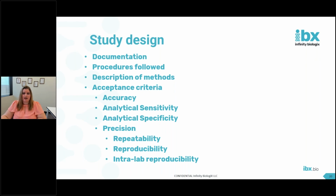You then need to look at analytical specificity. This shows that the assay will not detect the targeted variant when the targeted variant is not present. For example, a true negative result or a true wild type result. The calculation for this is the number of true negatives divided by the number of true negatives plus false positives. Precision has three parts: repeatability, reproducibility, and intra-lab reproducibility.